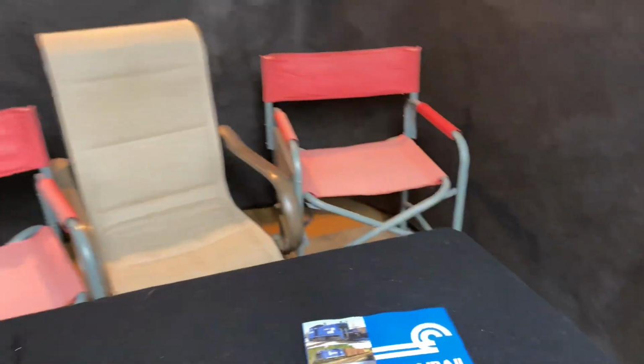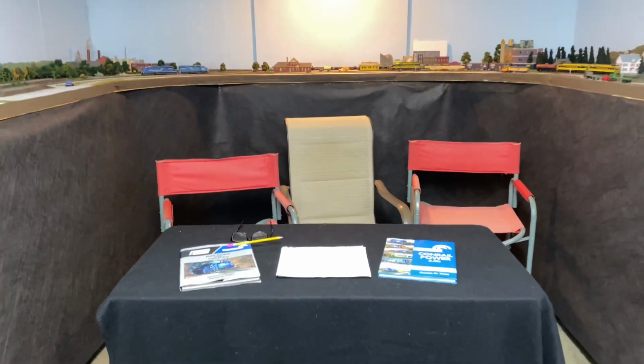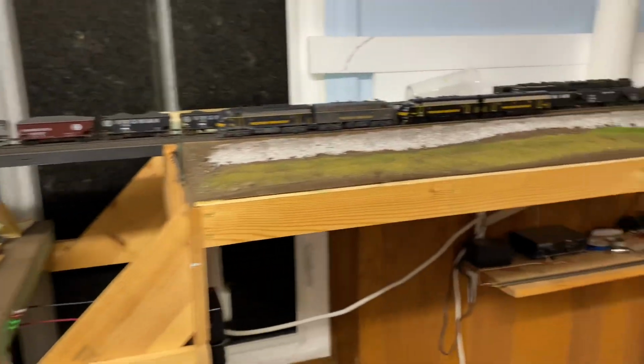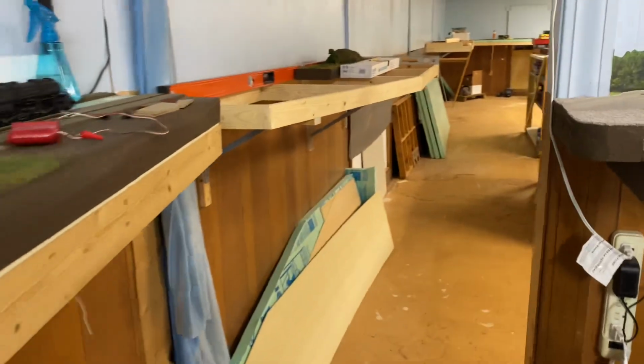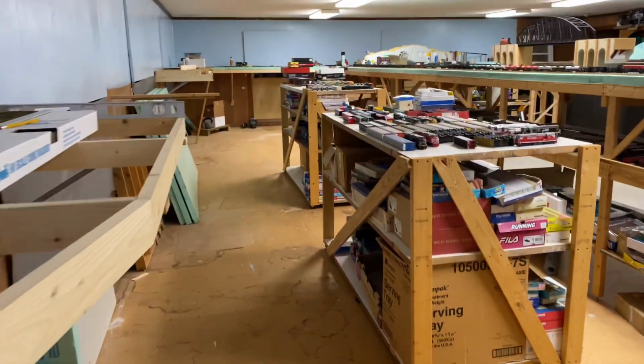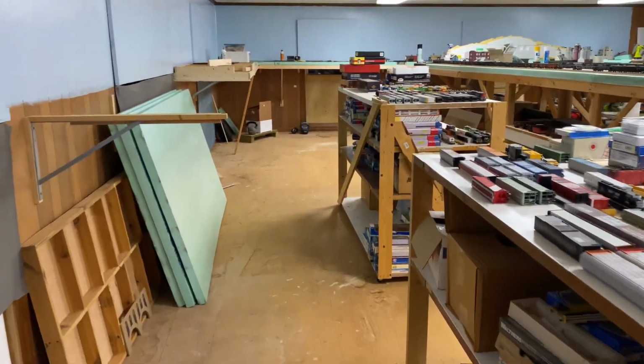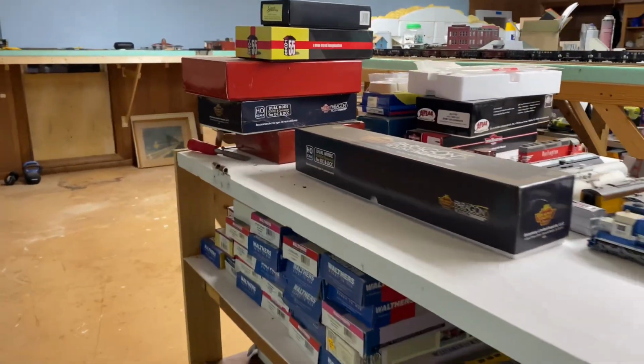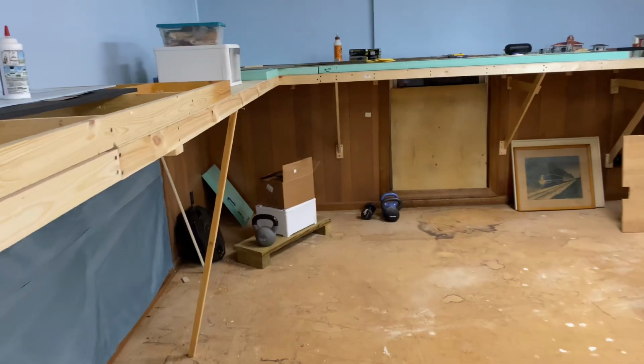I'll take you in here and show you a couple other things. I'm going to leave this as a teaser. You can probably figure out what's about to happen, but you just have to keep coming back and finding out. Lots of stuff.